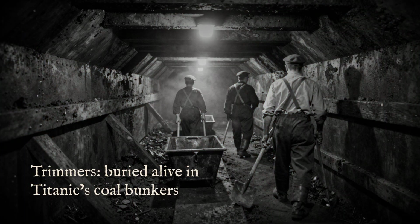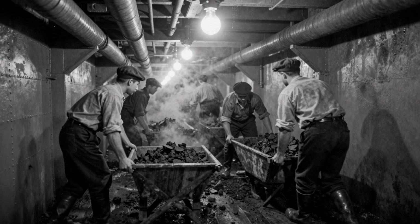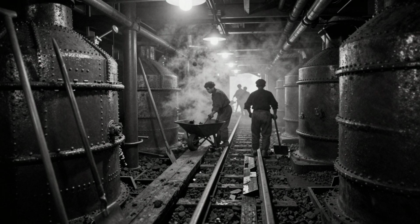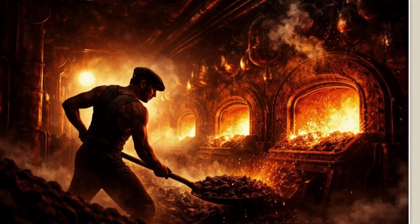Trimmers worked deeper still inside the coal bunkers. Their job was to keep coal moving, loading it into wheelbarrows and racing it out to the firemen. They balanced the ship by shifting coal from side to side, a task that never ended. At sea, the real test began, running with loads, ducking under pipes, dodging furnace casings, always aware another man was close behind, pushing to keep the pace. Their work was relentless, but even less visible than the firemen's. If they failed, the entire system would grind to a halt.